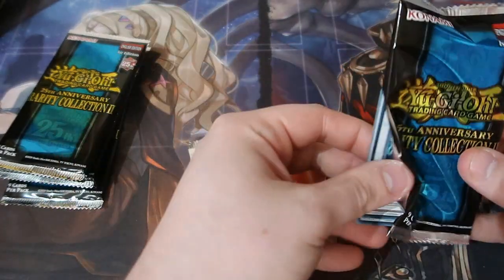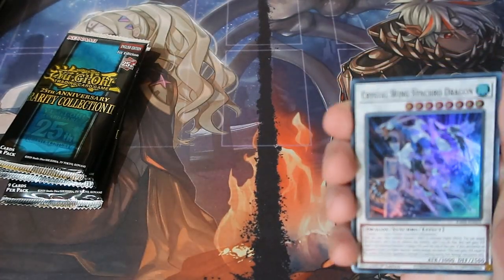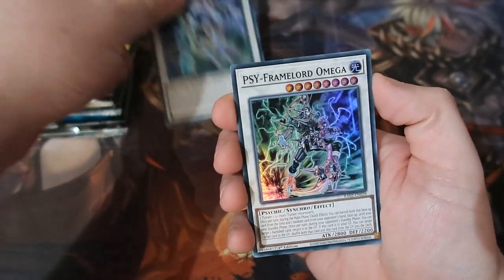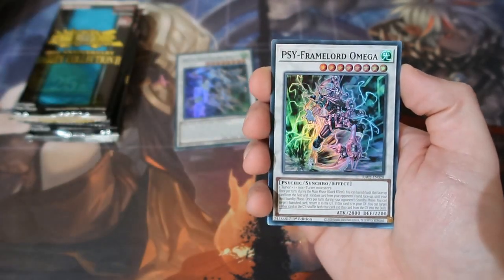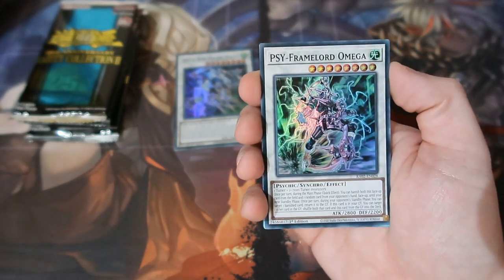What am I hoping to pull out of this set though? God, there are so many great cards in here. And I know some people I know that are at cards tonight will probably be after some of these cards. So we've got Crystal Wing Synchro Dragon. Super Rare, lowest rarity. I am not pricing up the lowest rarity cards. The only ones I'm pricing up are the special ones. So there's Ultimate, Quarter of a Century, Collector's Rare, Platinum Rare.